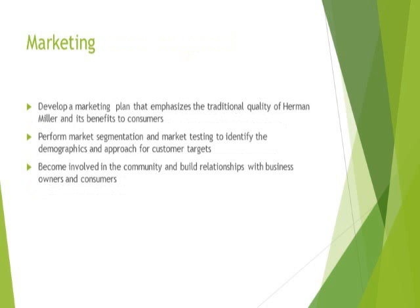The marketing department is another functional department involved in the implementation. This department will need to develop the marketing plan that will not only emphasize the traditional quality of Herman Miller, but also the benefits that it offers to the customers. The department can use market segmentation and market testing to identify target customers, the demographics, and the approach that should be used with these customers.